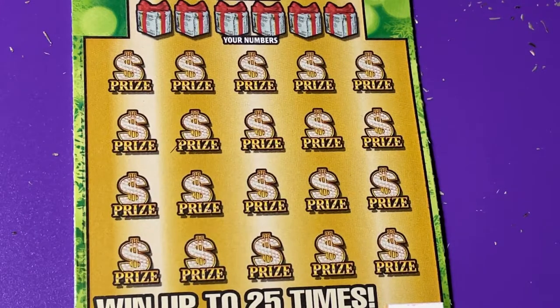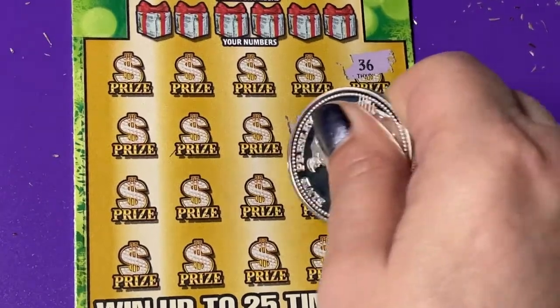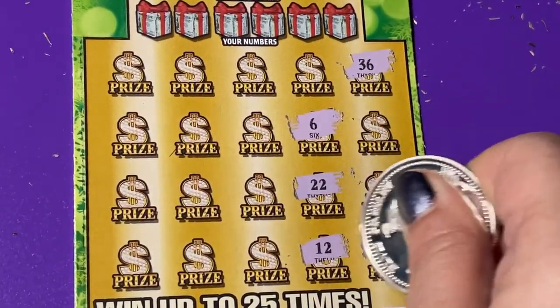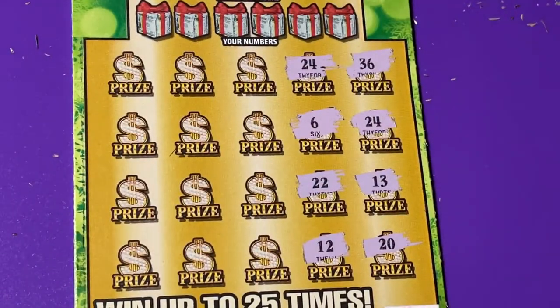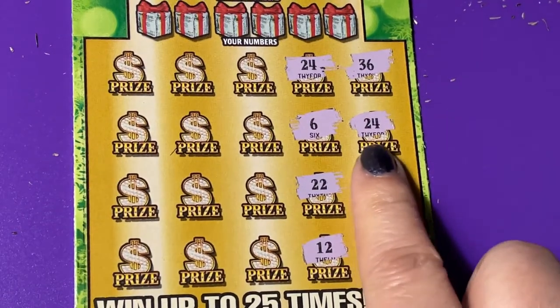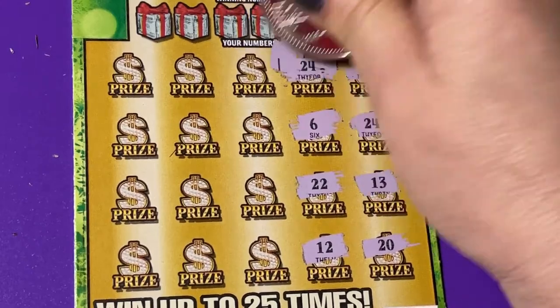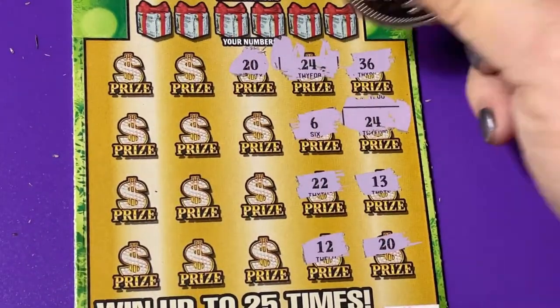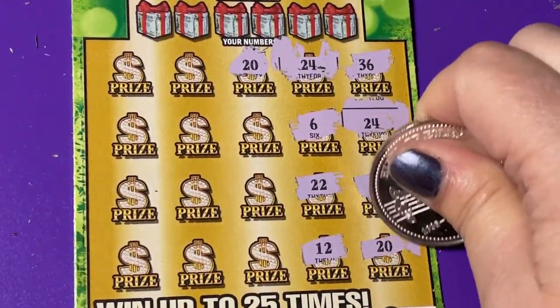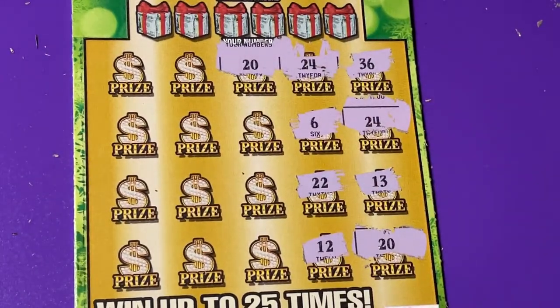Oh my goodness. Do you think I can find a symbol? Let's start looking for a symbol. Something just as good. Do you see it? We have two 24s. So that means we have to have a 24 up there. Oh my goodness. So this is a winning ticket. Okay, let's keep looking. Oh, we have two 20s. Okay. So that's already four. Let's see if we find something else.